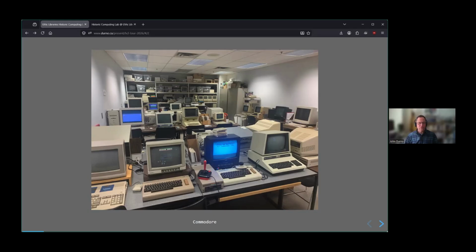We also don't have much in the way of game consoles, although that's something that would probably be of use as well. What we do have, however, as I'll be describing as we move through the slides, right on this slide you can see we have a lot of Commodore equipment. First thing you see as you come in through the door: the Commodore Amiga, Commodore 64, VIC-20, Commodore PET.